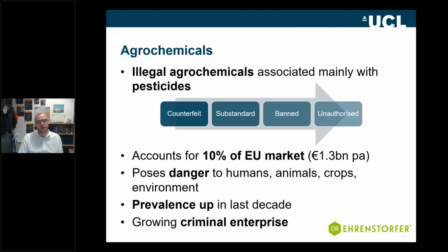So I wanted to clarify this term that we've used, illegal agrochemicals. We've categorized this into four groups. There's counterfeits, which are things that pretend to be something that they're not. There's substandard chemicals, so these may be genuine product, or they may contain the correct ingredients, but they've been in some way doctored, which means that they're no longer as effective as the real product should be. There could be banned, so these are things that used to be allowed to be used in the UK or Europe, for example, but are no longer allowed. And then there's unauthorized. These might be chemicals that are allowed to be used in other parts of the world, so they can be freely traded, but they are not chemicals that can be used in the UK, for example.